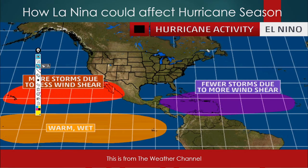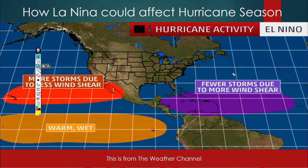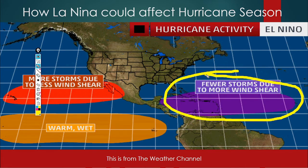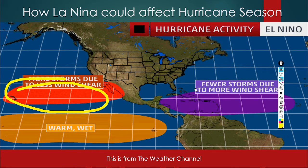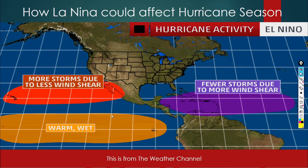How La Nina could affect hurricane season. The La Nina could come in by the end of fall, and if it comes in by September or October, that means more storms. There could be more tropical storms and hurricanes possibly, because there will be less wind shear for the Atlantic. But in the Pacific, we'll see fewer storms, because there's going to be more wind shear for those regions. So that's the difference between the La Nina and El Nino hurricane activity, and this is from the Weather Channel.